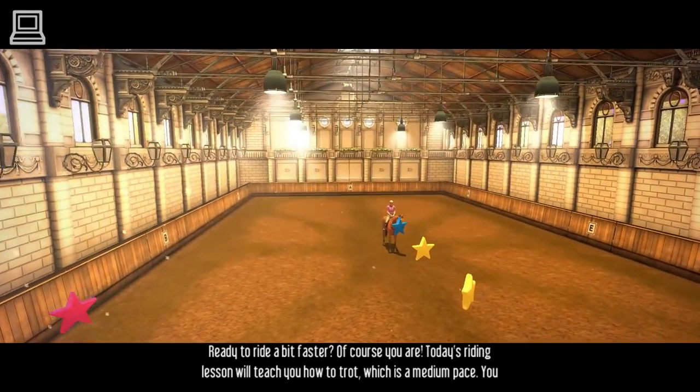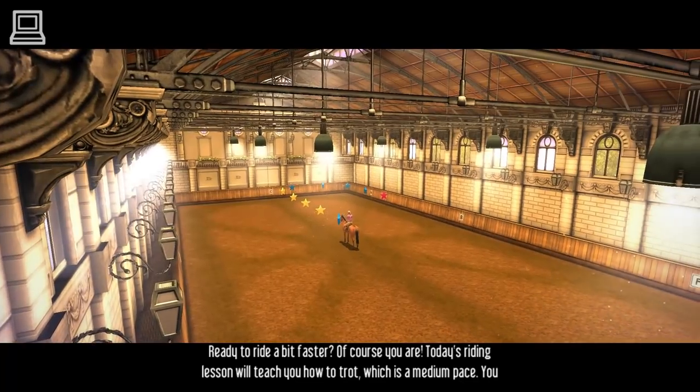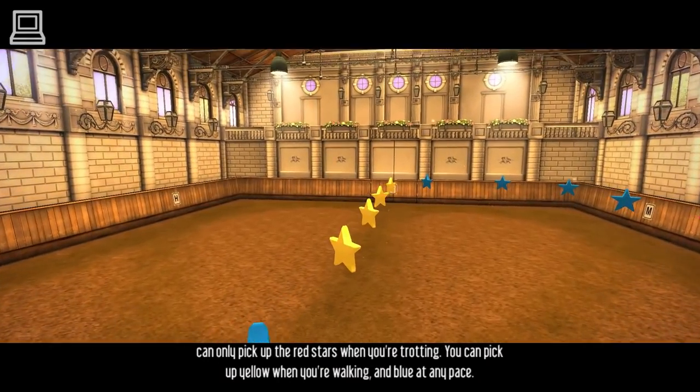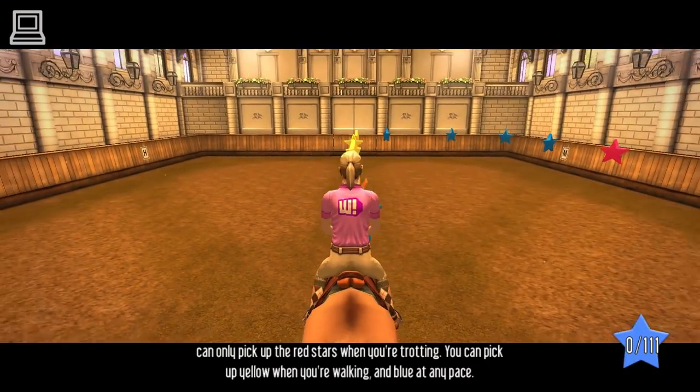Ready to ride a bit faster? Of course you are! Today's riding lesson will teach you how to trot, which is a medium pace. You can only pick up the red stars when you're trotting. You can pick up yellow when you're walking, and blue at any pace.